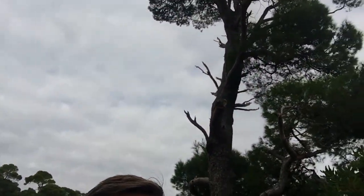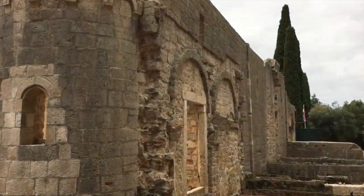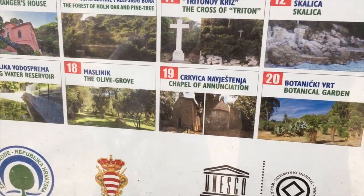The weather is still a bit overcast, as you can see, but you know, that's okay, at least it's not raining. This is, I don't know what this is. We found it, we're at 19, the Chapel of Annunciation.